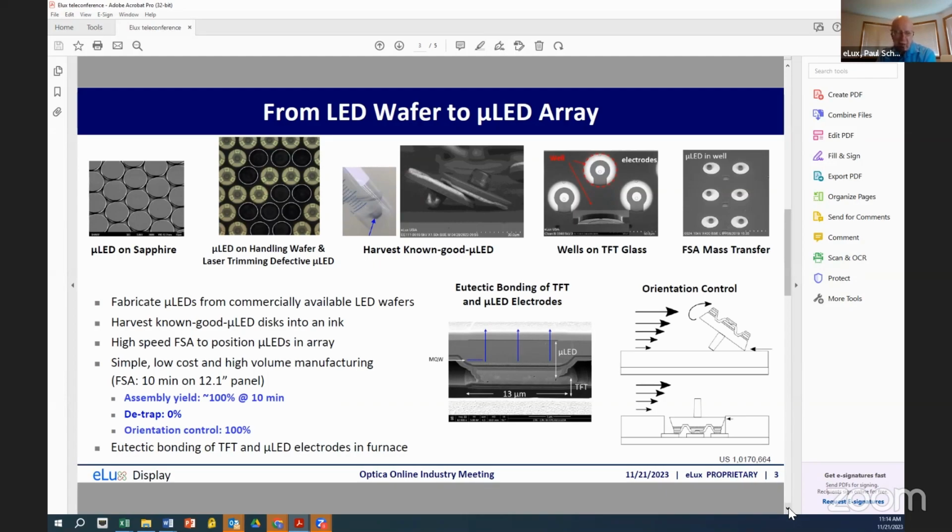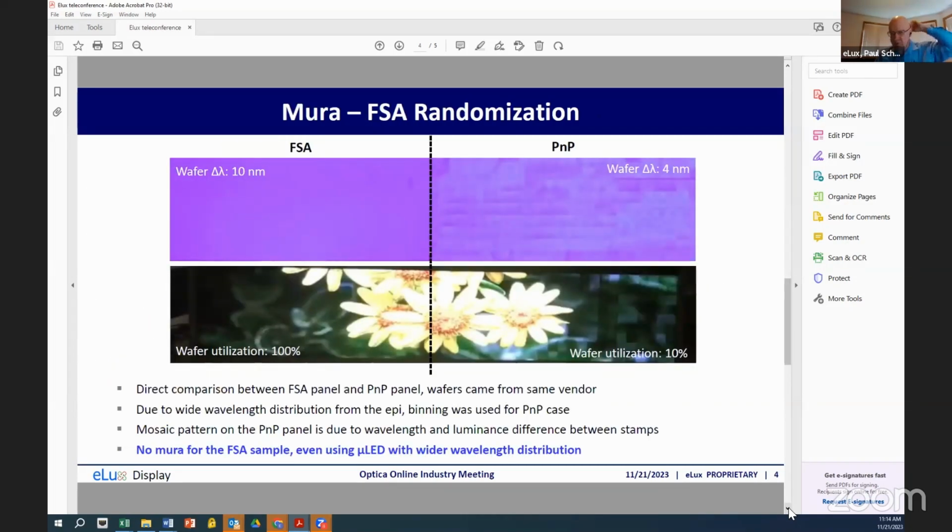On the next slide, you can see the advantage of the randomization from fluidic assembly. On the right-hand side, this is stamp transfer, I shouldn't say pick and place. And on the left-hand side is fluidic assembly. You can see the pattern mirror pretty clearly on the right-hand side. The backplanes are the same between left and right, and the LEDs came from the same batch. They're configured somewhat differently for assembly and for pick and place.